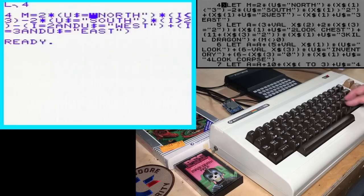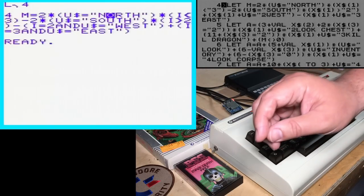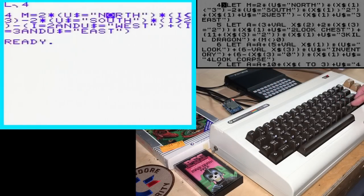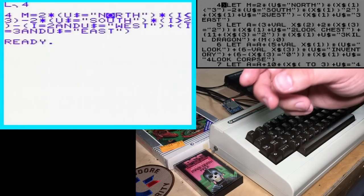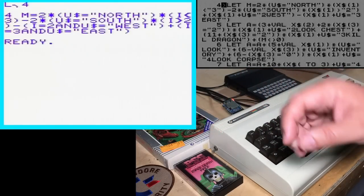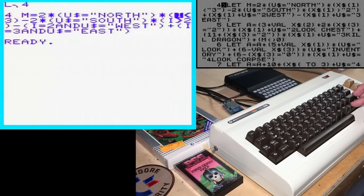In Sinclair BASIC, a statement like U string equals north gets evaluated for truthfulness, and if it's true, it returns 1 in Sinclair BASIC, but -1 in Commodore BASIC, and it returns 0 in both BASICs if it's false. If this is false, then this whole section here, from the 2 times the truth of this to whether the room number is less than 3, evaluates to 0. And each of these sections here evaluates to 0 if false, but to a number if true. So that's what I've reworked here in Commodore BASIC, and I had to really pack it in here. This is where we start saving some space.